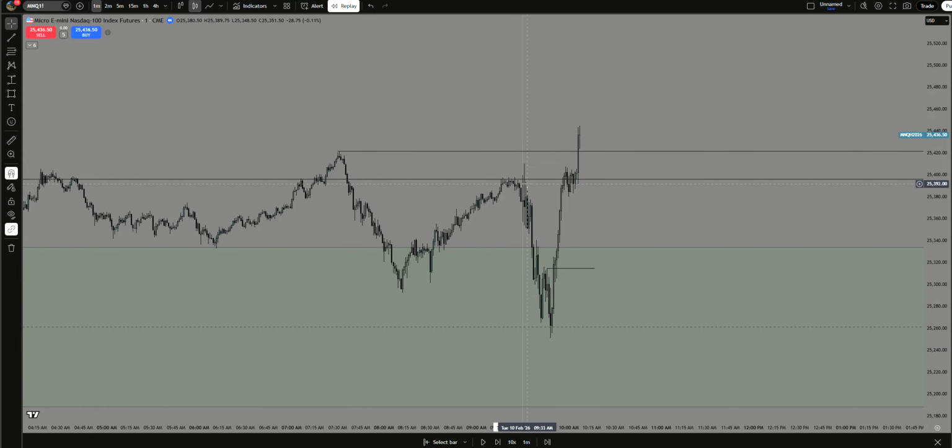You had two plays. You could have took a play from here down, so a play from the 1 hour and 15-minute structure down here, and then a play from the 4 hour structure back up. That's just trading.